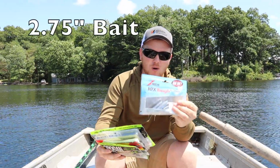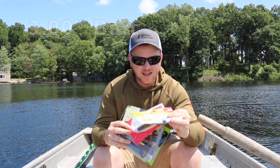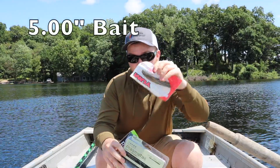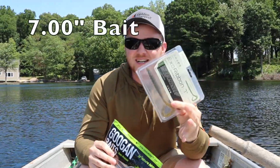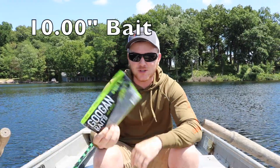So we're gonna start with the small little finesse TRD. We're gonna work into a 3-inch Googan Squad craw. Then we have a 4-inch Berkley Power Bait Senko. Then we have a 5-inch Yum Dinger. We have about a 6-inch Plasma Tail. We have a 7-inch Exo Ribbon by Biospawn. And then last but not least, we have the 10-inch worm by Googan Squad, the Mondo worm.